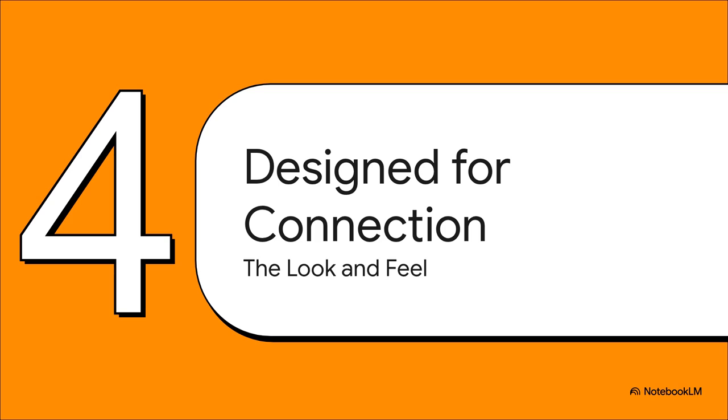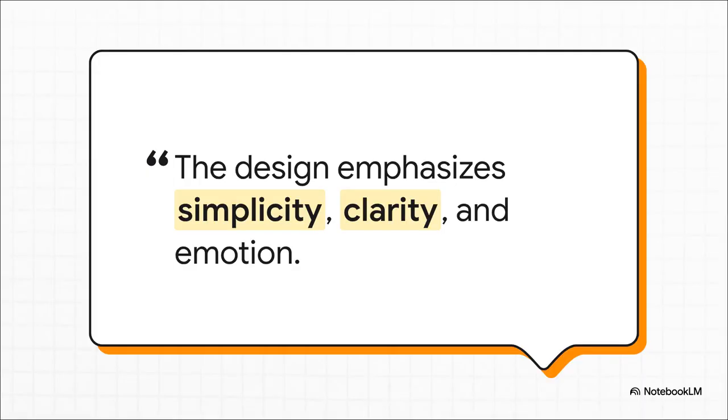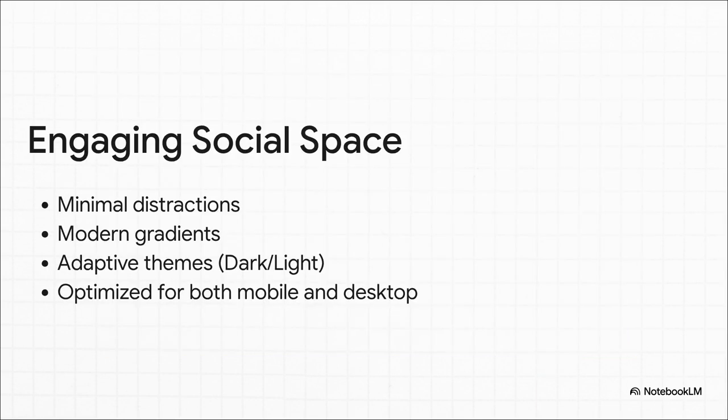But look, technology is only half the story, right? Let's switch gears and talk about the design philosophy, because how an app looks and feels is just as important for creating those meaningful connections we talked about. Simplicity, clarity, and emotion. These aren't just buzzwords they threw in. They're the actual guiding principles for the design. The whole goal is to create an experience that feels natural and emotionally resonant, not something that's cluttered or makes you think too hard. And you can see this philosophy in the design itself. By keeping distractions to a minimum and using clean, modern gradients, the focus stays right where it should be, on the content and the people you're connecting with.